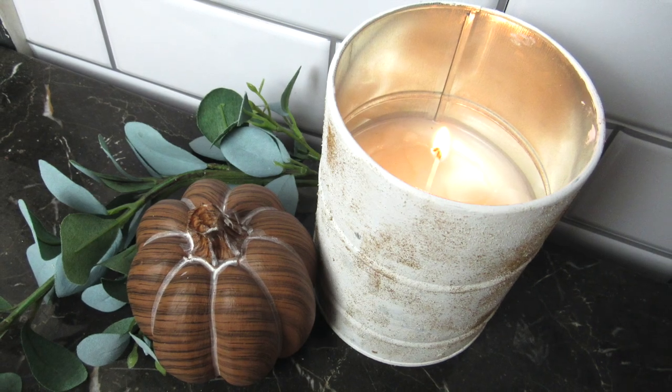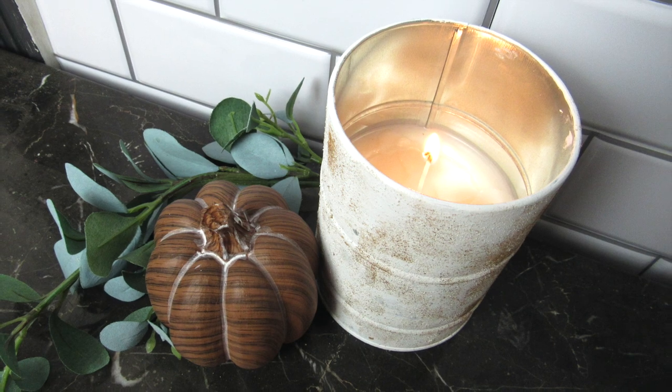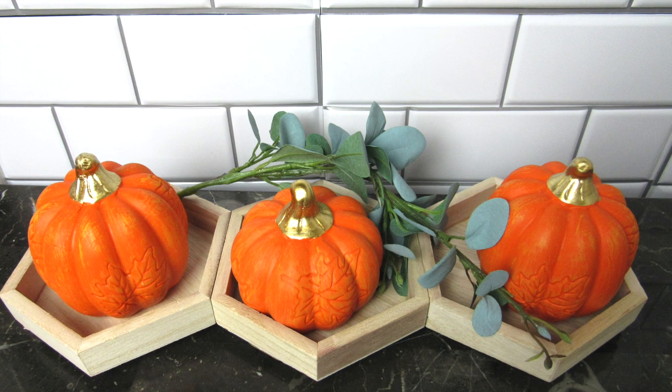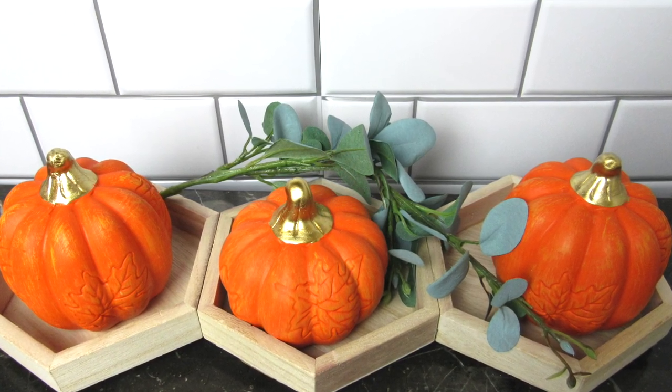So I hope you enjoyed these fall decor ideas. These are great for kind of late summer, early fall decorating. Very subtle, adding those traditional tones of fall with more neutral, modern tones and looks.